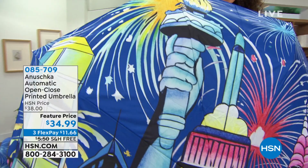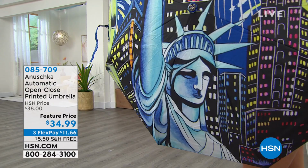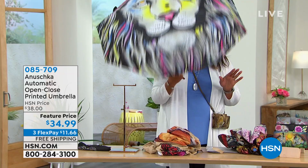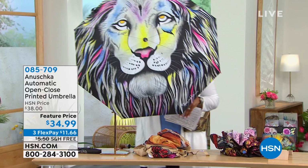The umbrellas tend to go a little fast. No problem. So if you love one, you need to grab it. Okay, you got to get this one. Okay, the Lady Liberty, and just one more look at this beautiful, beautiful Lion Pride. I can't with this. This is what makes me smile. So I've got to get this because we're in the rainy season here in Florida. I don't want to leave without it.